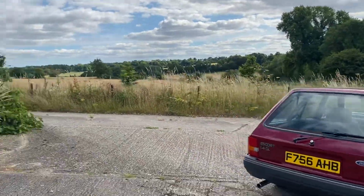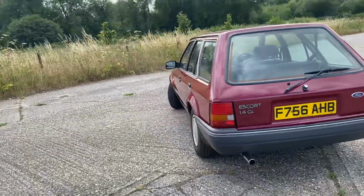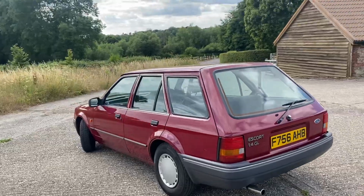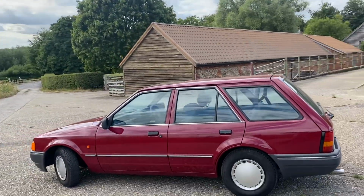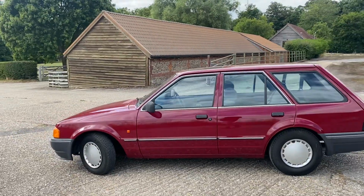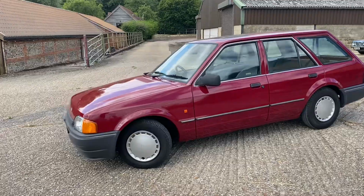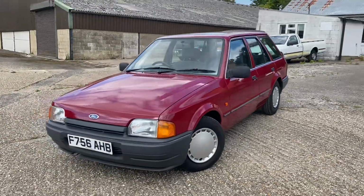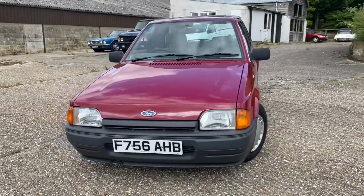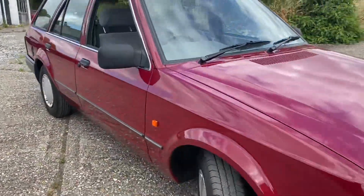I'm going to show you that because there is a nice big wad of receipts and invoices. Sadly, I don't have the original owner's handbook or the service book or the instruction book. However, if you pick through the invoices and the old MOTs, this will verify the car has been well maintained and the mileage, which at 85,000 miles is very respectable for a car from 1988.